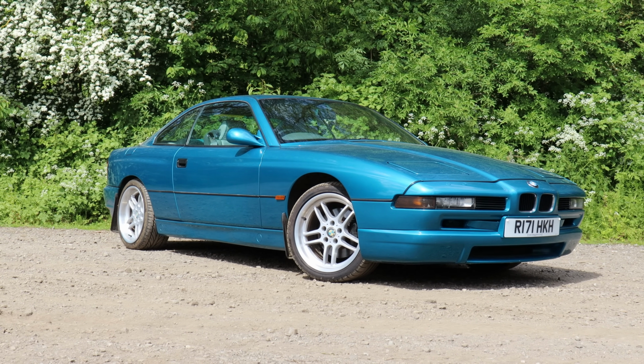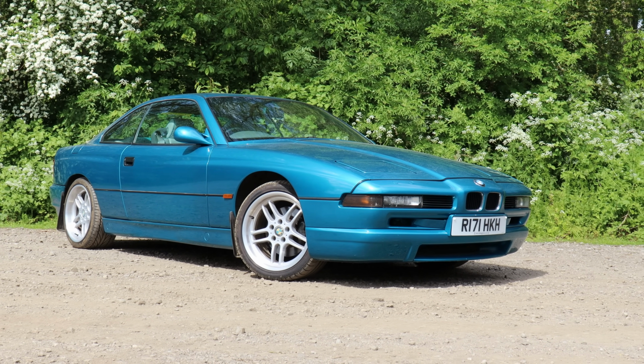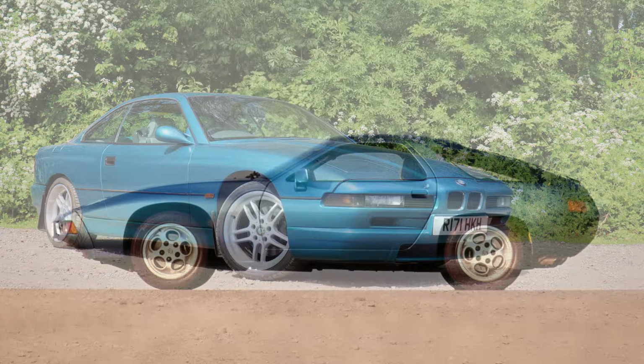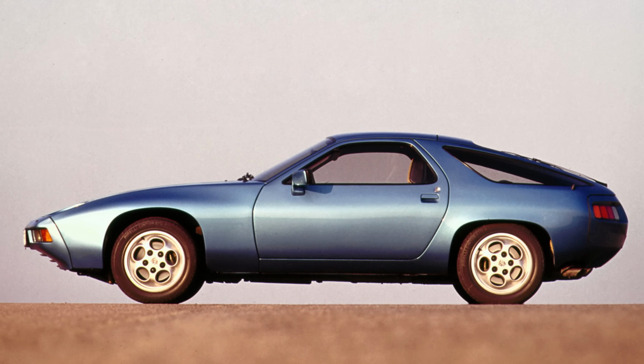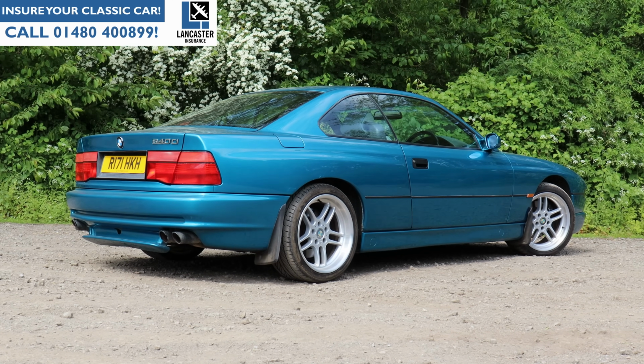So the 8 Series then was just BMW at its absolute peak confidence. It was daring to be different. A bit like Porsche was with the 928, I suppose. It dared to take a stride out and make a radical departure. I love the confidence of bringing out a V12 powered sports coupe.